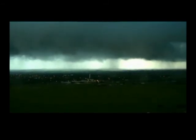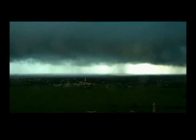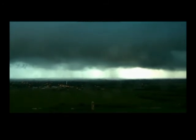This is Amber, home of Ken's Barbecue. And that's Highway 81? No, Highway 81 is back there behind us. I think it's 92 that runs up to Tuttle. 92 up to Tuttle. I think 92, yeah.